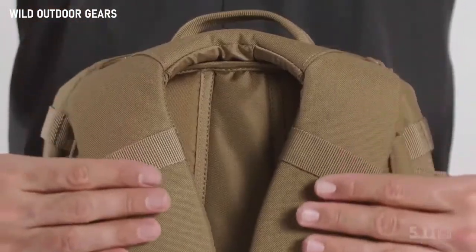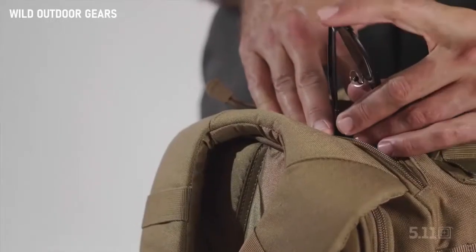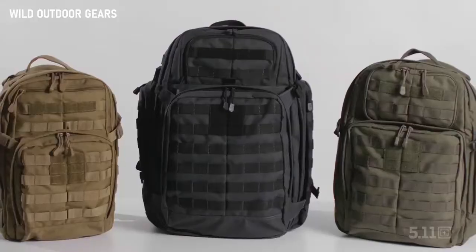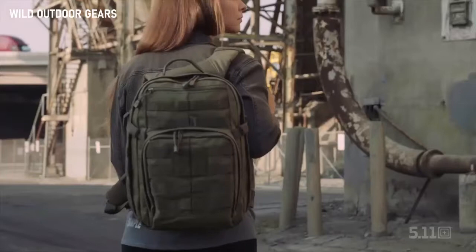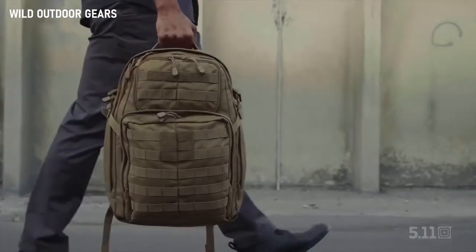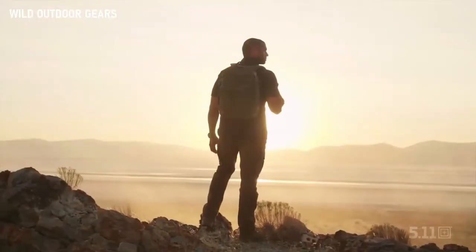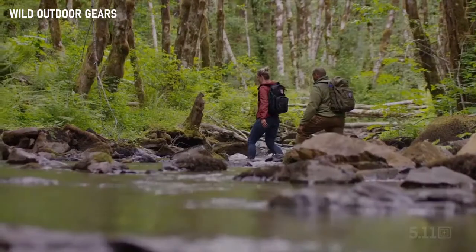Choose from 24, 37, or 55 liters of capacity, all with standard eyewear and hydration compartments, as well as a removable backboard. The backpack that launched a million missions is gearing up to conquer a million more. Whether you're setting out for duty or adventure, the only limit to the Rush 2.0 series is your imagination.